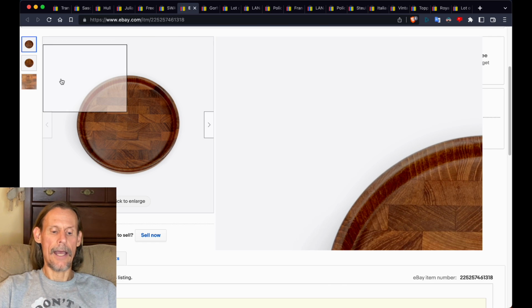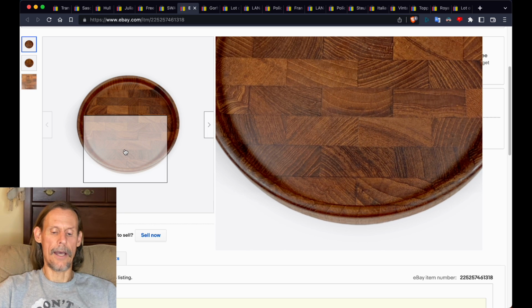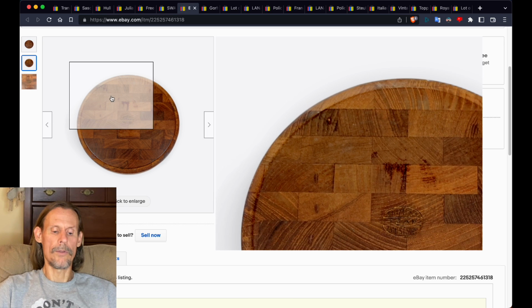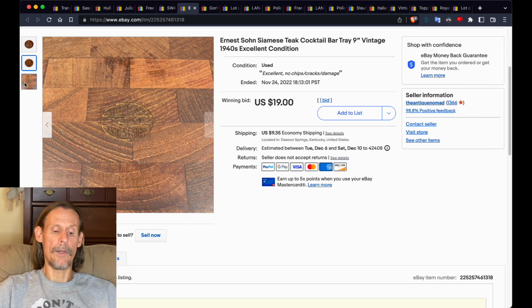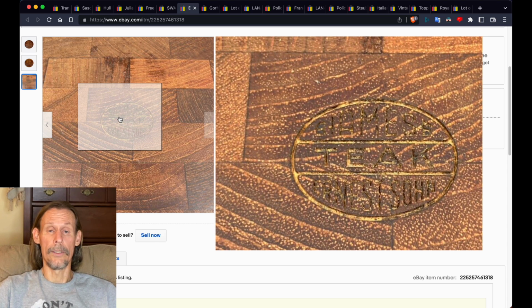This is a Siamese teak marked tray. You can see that it's pieced together in a laminate style. This is by Ernest Sohn, who is an American designer, but he commissioned most of his designs to be made abroad, like this. This was made in Thailand, back when it was still called Siam, or right shortly after. But it's got the Ernest Sohn designer name on it. He also had Hall China make pieces for him, so he was willing to go to anybody who made a good quality product. And you know, the Thais really do make good teak.